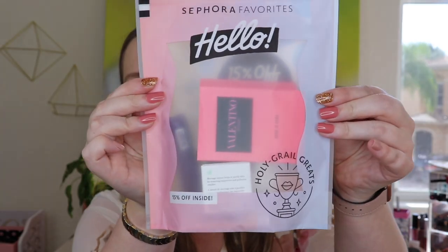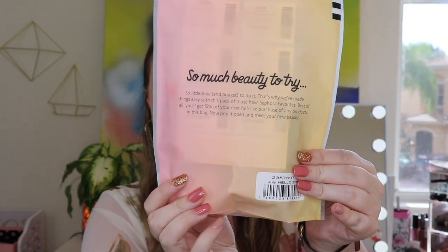So this is what it looks like. And I just noticed it does say July, so it is now the very beginning of August, so I feel like this just released. At least Sephora's app told me, I got a notification on my phone. I'm like, I kind of need some retail therapy, and I'm like, well, I can afford $10. So here we are. On the back it says, so much beauty to try, so little time and budget to do it. That's why we've made things easy with this pack of must-have Sephora favorites. Best of all, you'll get 15% off your next full-size purchase of any products in this bag. Now pop it open and meet your new beauty.